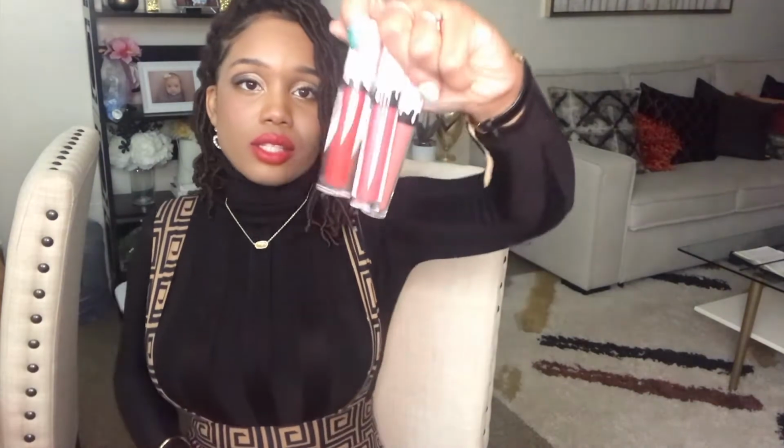I also got the Half Caked Chain Game Changer 3 lip fondants. Ooh, this is what the box looks like. How cute is that? It looks like a deck of cards. And it has 3 lip fondants. So let's see what these fondants are. These are the colors. These are nice colors. So we got that nice little deep burgundy. It's close to my lip color again. So that's what we got there.